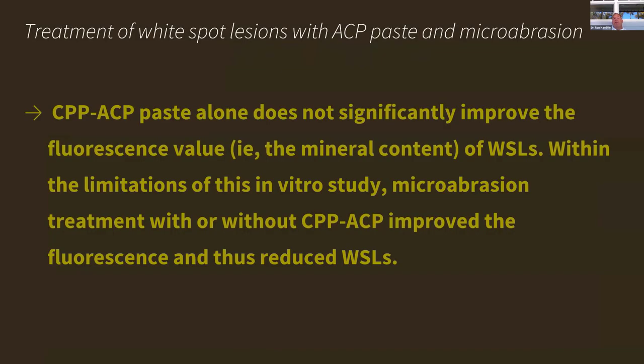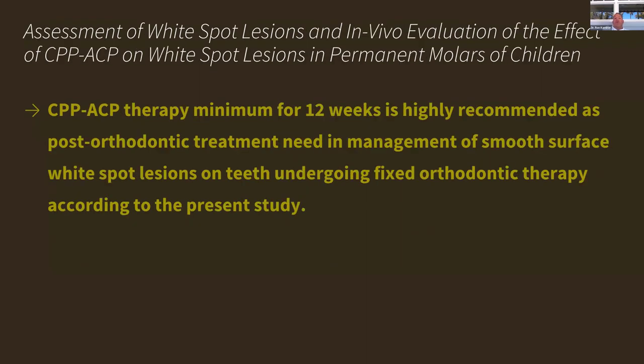CPP-ACP paste alone did not significantly improve the fluorescence value of white spot lesions. With the limitation of this study, microabrasion treatment with or without CPP improved the fluorescence and thus reduced the white spot lesions. So you do need support according to the study. CPP-ACP therapy for at least 12 weeks is highly recommended as a post-orthodontic treatment needed for the management of smooth surface white spot lesions. There are studies behind this. But if I can do it, you can do it.